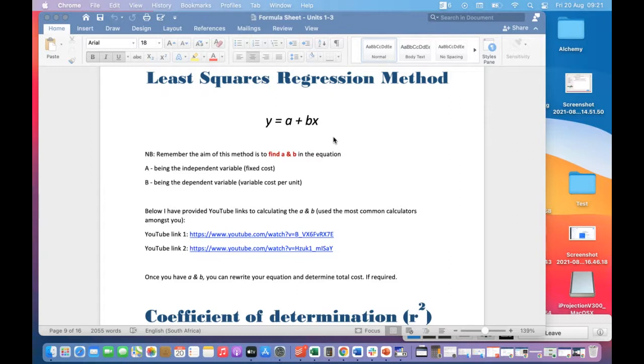Now, what they want you to do is to calculate A and B. In other words, calculate your fixed cost, which is A, and your variable cost, which is B. In these videos, they'll tell you how to insert these data points into your calculator. Once you've inserted them, because ultimately you're looking for A and B, you're going to go alpha, pick A, and then alpha B. But they're going to show you exactly how to do it in there. So just follow those links and play around with this.